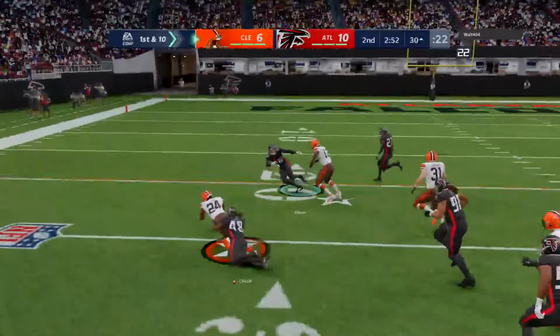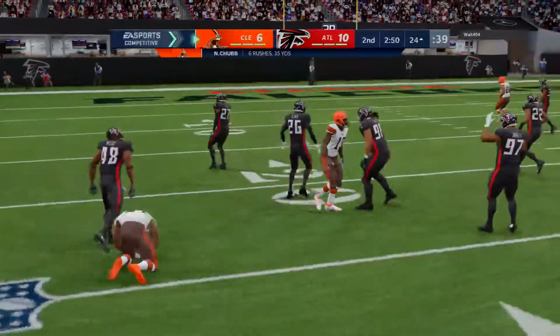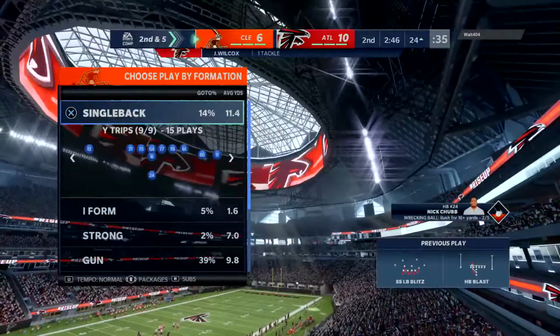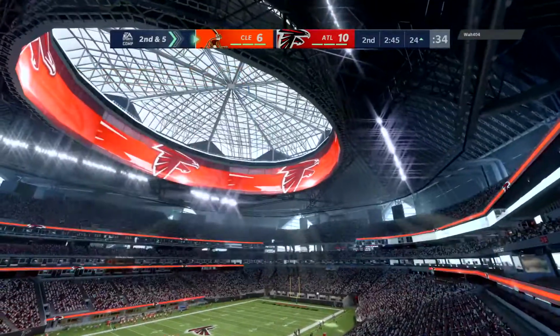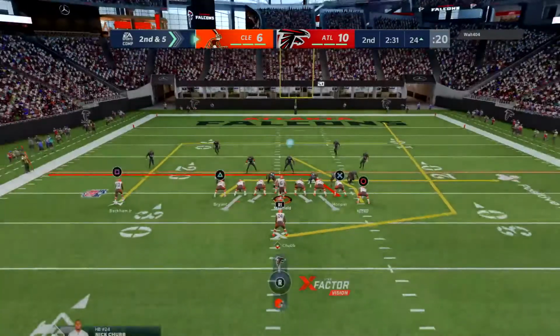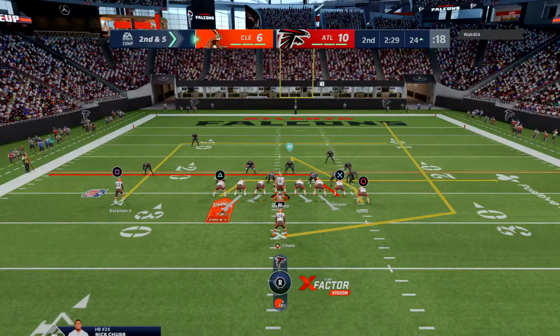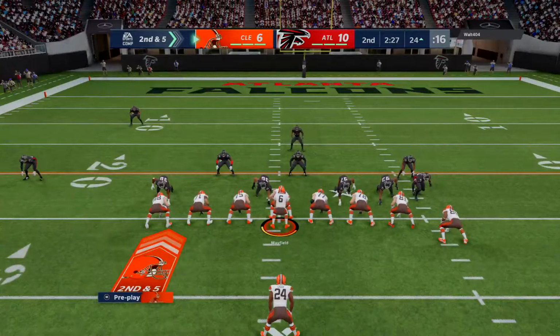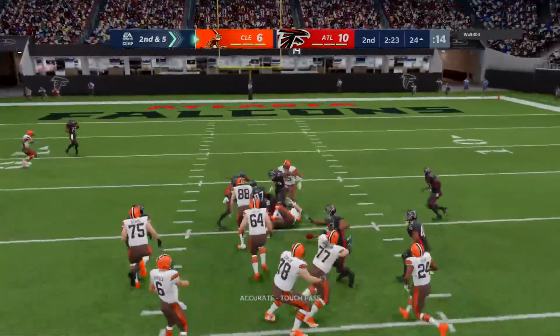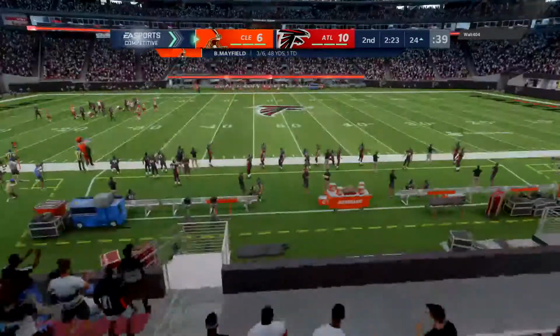Mayfield hands it off to Chubb. Stopped at the 24-yard line after a gain of 5. That was a really nice job by them picking up the run blitz and detecting it and blocking it and turning it into a nice run. And a lot of times you think if you blitz a running play, you're going to smother it. But a lot of the blitzers come in a little bit high. They don't have great leverage, and they're easily blocked and turned to the side.